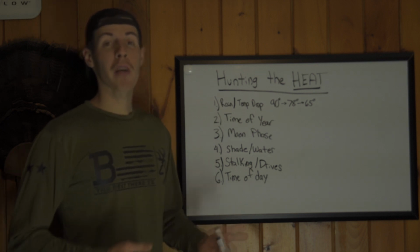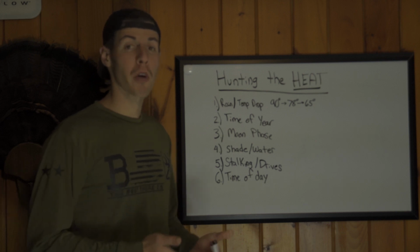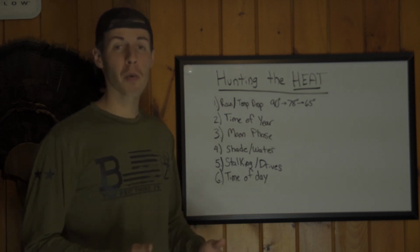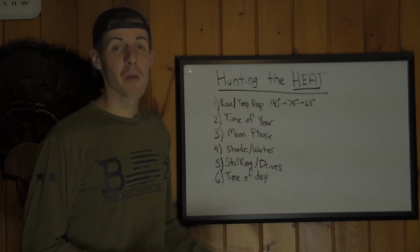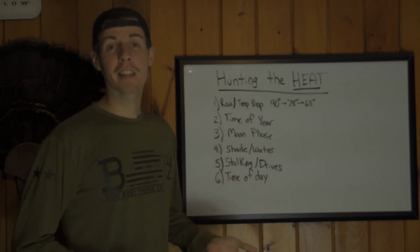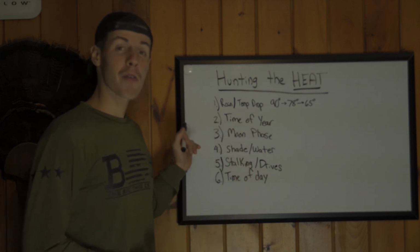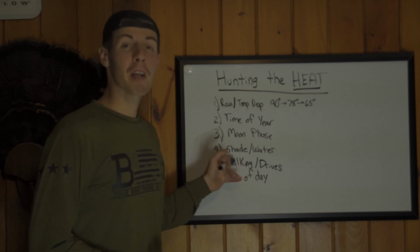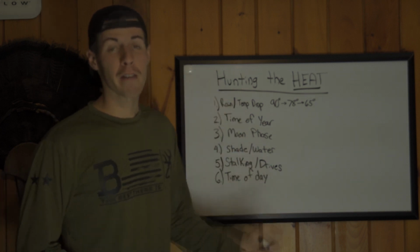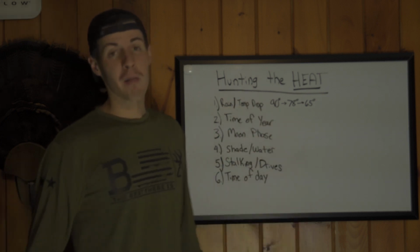They're not going to be out in open areas where it's hotter. They're going to be most likely by a creek, by a water source where it is the coolest spot in the woods, and that's where you're going to find them when it is ungodly hot outside. Whether that's early season, mid-season, late season, that's probably where you're going to find them. And to get them when they're by shade and water, your best bet is probably going to be stalking or deer drives. If they're bedded down, they're obviously not moving.